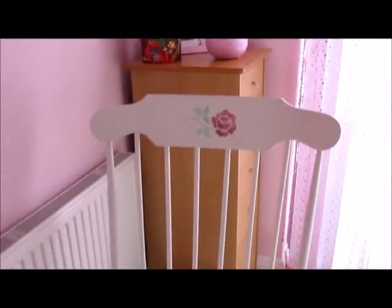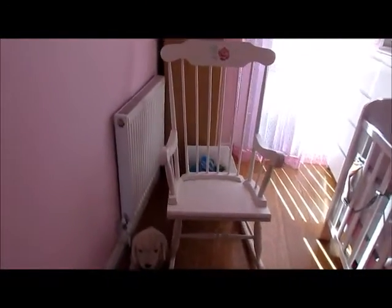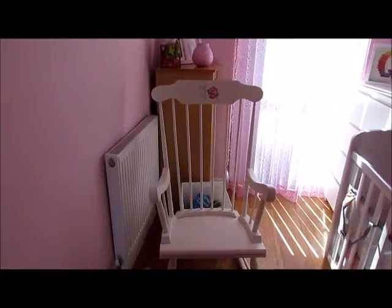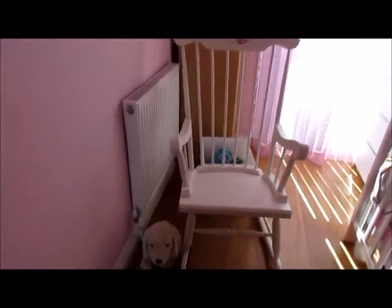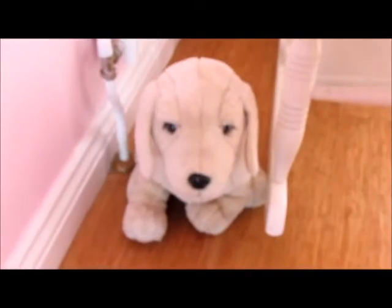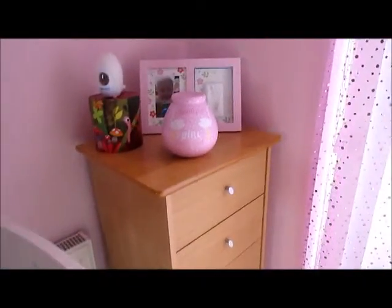sorry, just in front of that, I've got my wooden rocking chair, which I loved. As soon as I saw this, I was like, I have to have this. I love old-fashioned rocking chairs, so that was just for me. When I saw that, I knew I had to have that for the nursery. We've got a little teddy bear down there, which is Quinn's little guard dog. And then behind there, you can probably tell with the lack of storage here, just a chest of drawers we've got there.